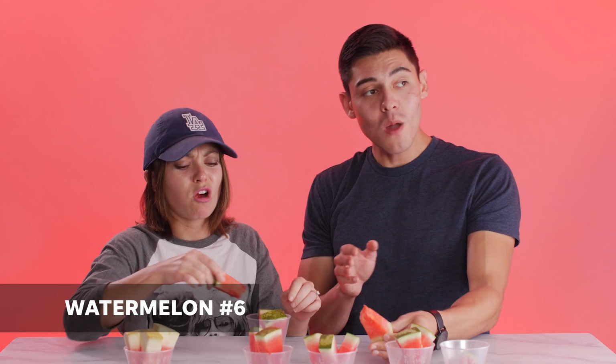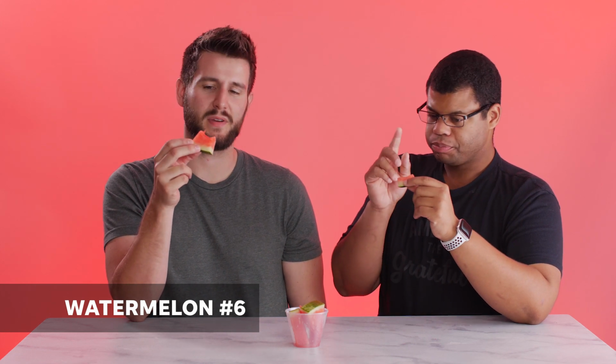This is delicious. Now, texture-wise, this one has a little bit of that mealiness. I like that. You like the mealiness? I think I like that, yeah. I like the firmer watermelon. No, too mushy. This one's complete mush. This one had a lot of flavor right off the bat, but the closer I get to the rind, I lose a lot of the flavor and a lot of the sweetness.